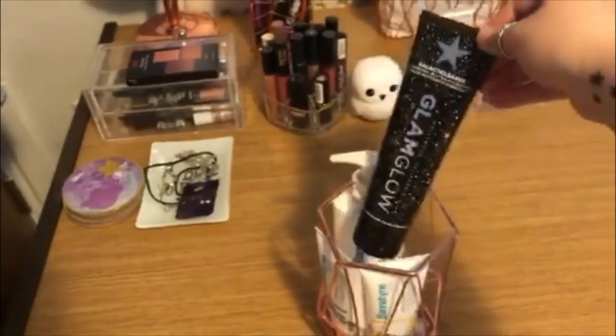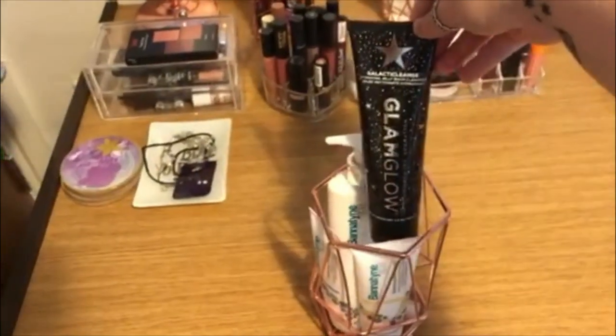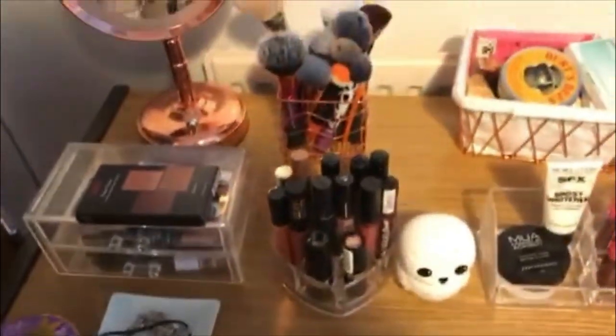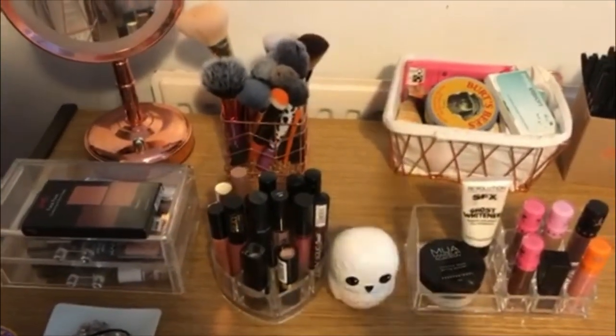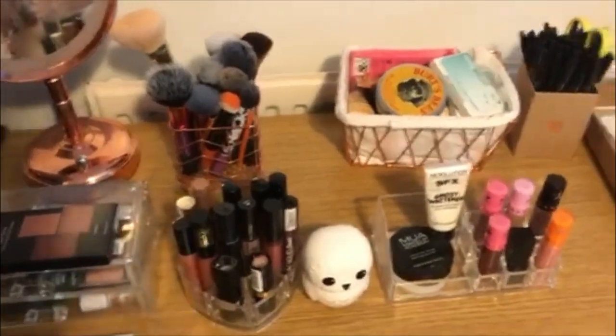I'm using the Ballantine stuff at the moment, and also the Glam Glow Galacta Cleanse. It's actually really nice and it smells really, really gorgeous too. And then I also have quite a lot of my makeup organized here. I have most of my makeup brushes, a few of my lipsticks. My main makeup is my everyday makeup. I keep that in my makeup bag, and I normally keep that underneath my desk.